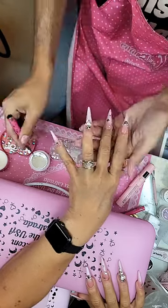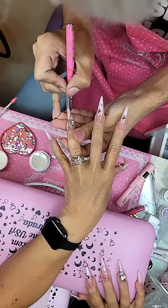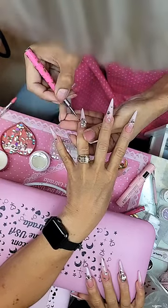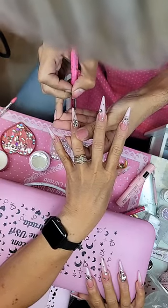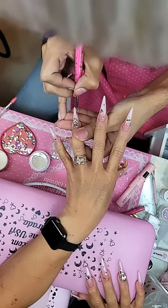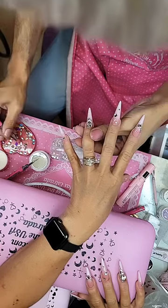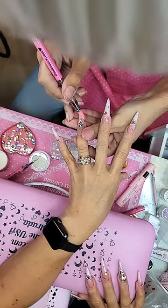So I froze this nail already so that way I can put my other diamonds around it. So it's not primer. Primer is something else. This is only for 1-2-3 go nails. And that's what I was like, huh?